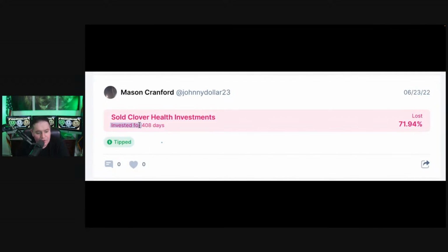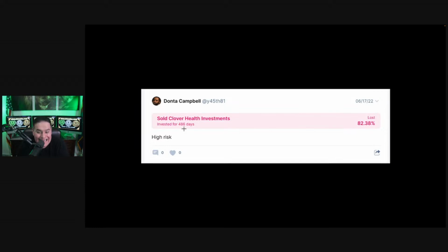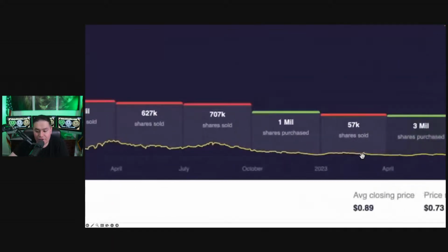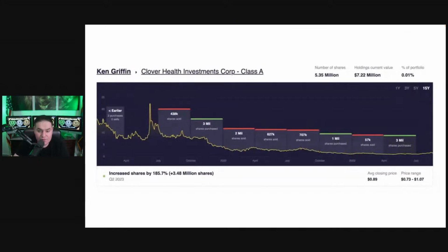Poor guy, 408 days, sold at a 71% loss. Buy high, sell low, selling at a 13% loss. Holding for 486 days, selling at an 82% loss, high risk. Selling at a 74% loss, right? While these folks are literally in this region coming in and buying these depressed shares. Again, retail investors buy high, sell low. Institutional investors, hedge funds, buy low, sell high.